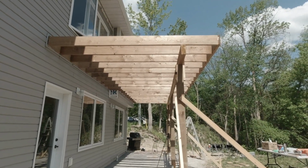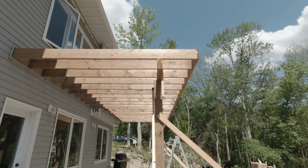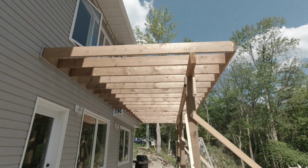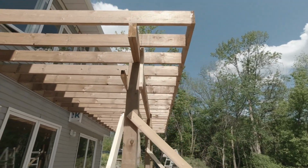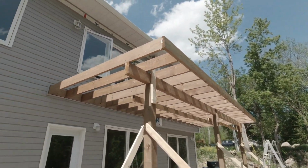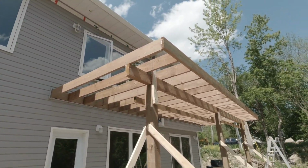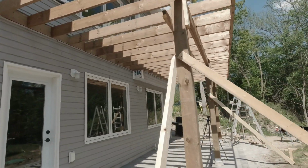Quick update. The frame for the deck is now complete. We have all of our joists in place, along with our fascia board on the end. So for all intents and purposes, it is framed in and done.